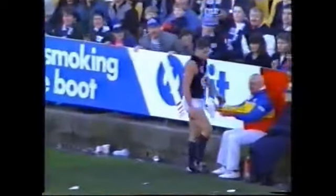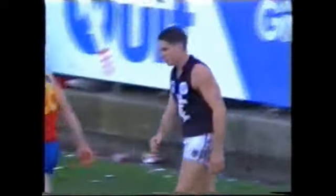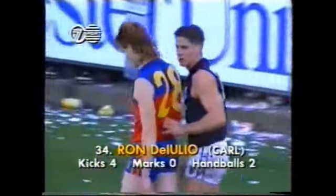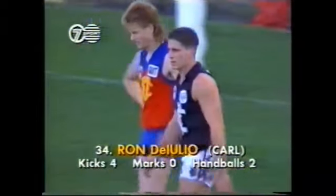Gleeson off the ground towards the flank. Deep in the pocket. Julio can't trap it. And Elliott happy to see that ball over the boundary line. He's been absent, hasn't he? 6 possessions. Then again, his opponent, Julio, hasn't figured prominently either. Kernahan, well done into that corridor.